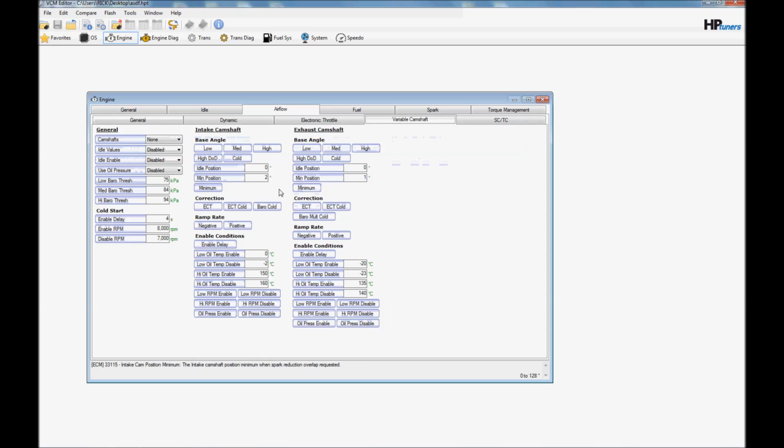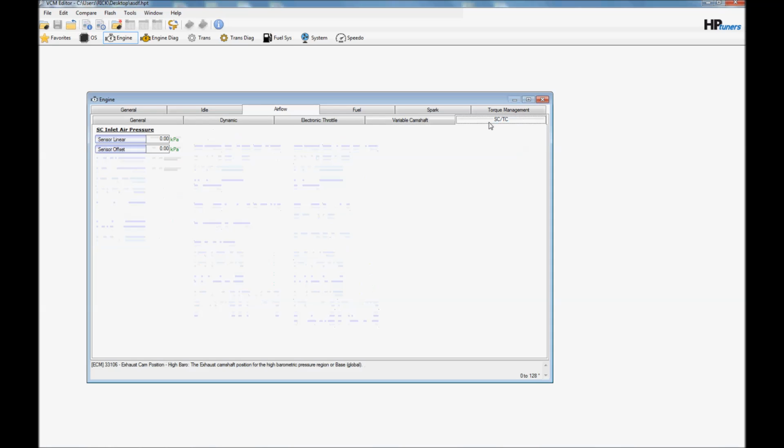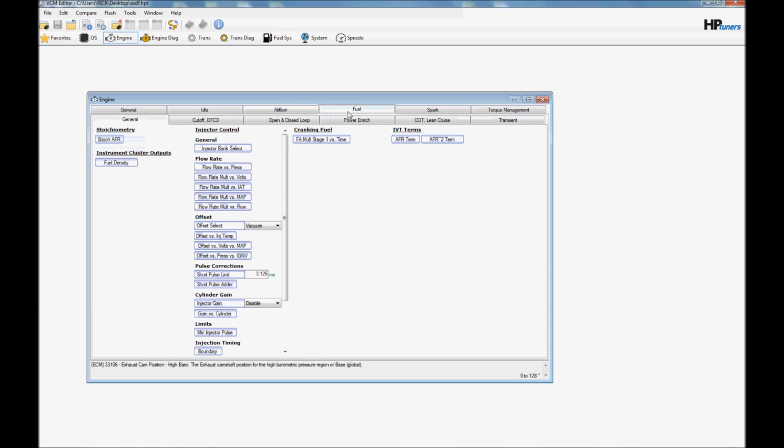This car in particular doesn't have a variable camshaft. If it did, you'd be wanting to change the phase of the intake and exhaust lobes, but in this case it doesn't have that, so no need to concern yourself with it. Pretty much we're done here, so we can move on to the fuel section now.